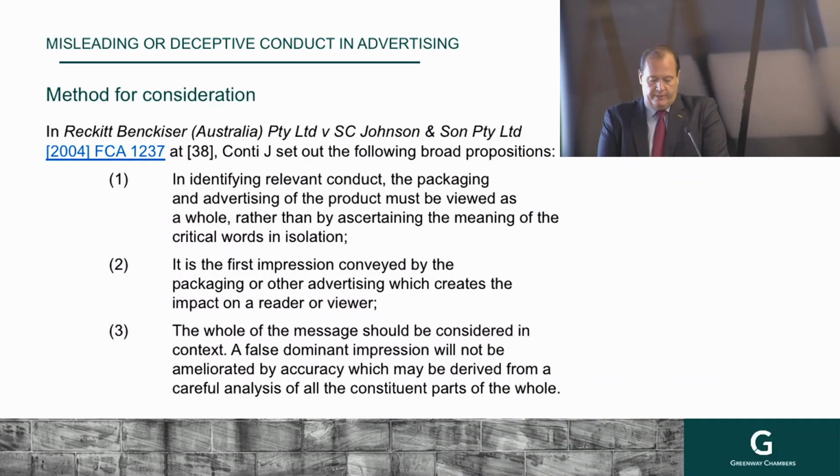And the whole of the message, the subject of a controversial promotion, should be considered in context. Thus, where a false dominant message is conveyed, its message will not be ameliorated by the accuracy which may be derived from a careful analysis of all of the constituent parts of the whole. Most readers or viewers would not make a close study, for instance, of the subject packaging or television advertisement, but would absorb the general thrust thereof.